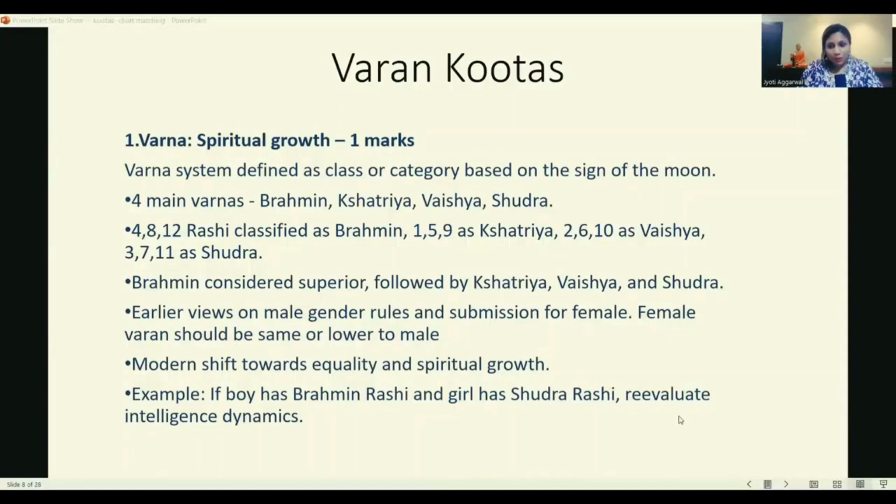So far, we have discussed Varna Kuta, which is for spiritual growth, and is assigned marks. The idea here is that the zodiac signs are categorized into Brahmin, Kshatriya, Vaishya, and Shudra. Brahmins are superior to Kshatriyas, Vaishyas, and Shudras. Kshatriyas are superior to Vaishyas and Shudras. Vaishya is superior to Shudra. The boy's zodiac sign should be superior to the girl's zodiac sign, so a full 1 mark is given, so that both can incline towards spiritual growth after marriage. This was its purpose. We also discussed why it should not be given so much importance.